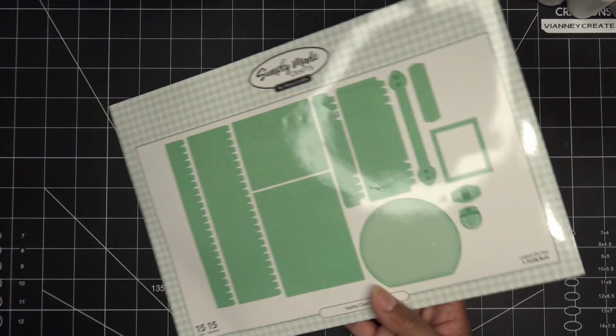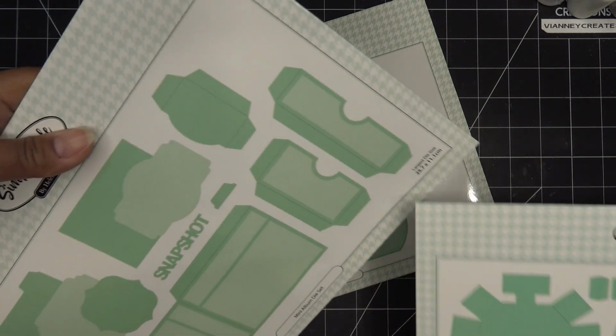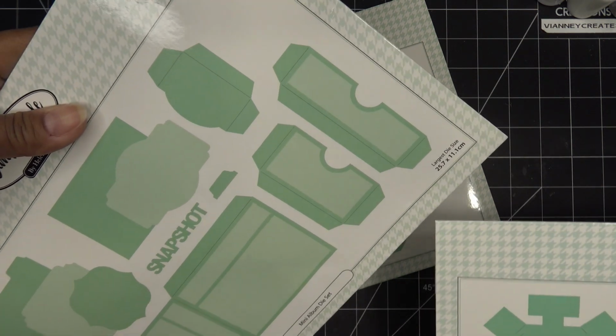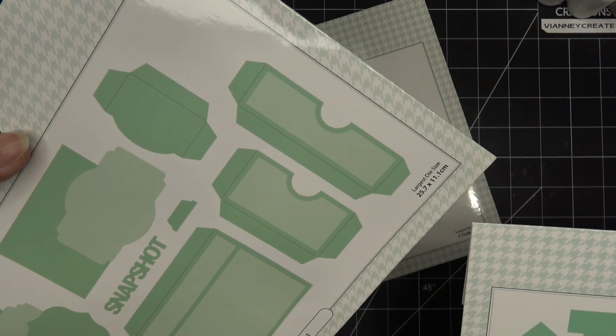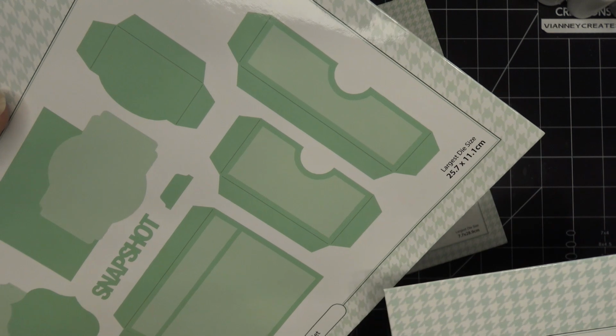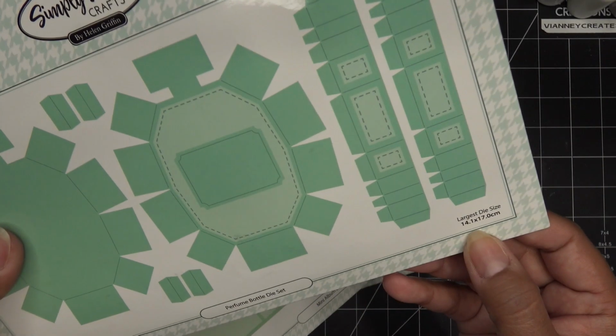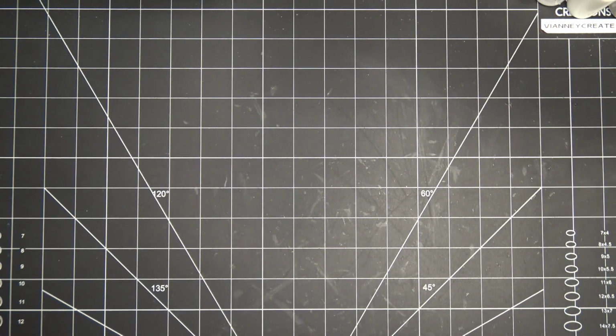It says the largest die is 7.7 by 28.9 centimeters, but I'll review these. If this is something you really need to know, just put it into Google as a centimeters to inches translator, or calculator, should I say. 25.7 by 11.1. And this one's 14.1 by 17 centimeters. The reason I'm telling you those is because sometimes they make really big dies, and it might not work for everybody. Okay.